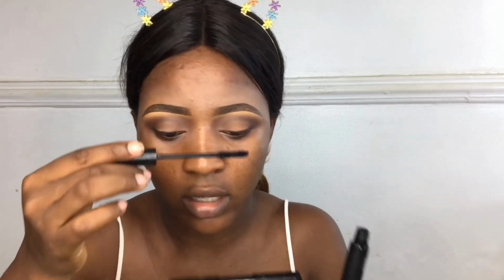The mascara I want to use now is also from Yangabeauty, and I like the mascara well because it adds volume and length to your lashes. Lashes long well, I know.